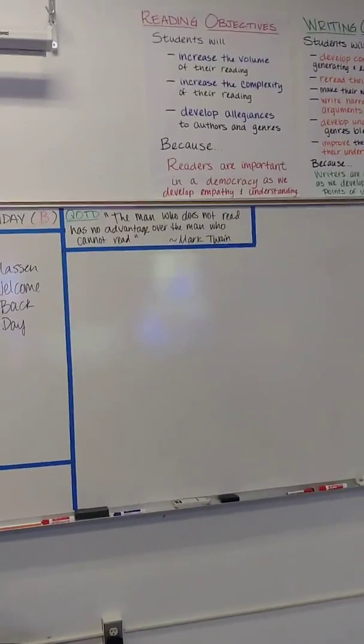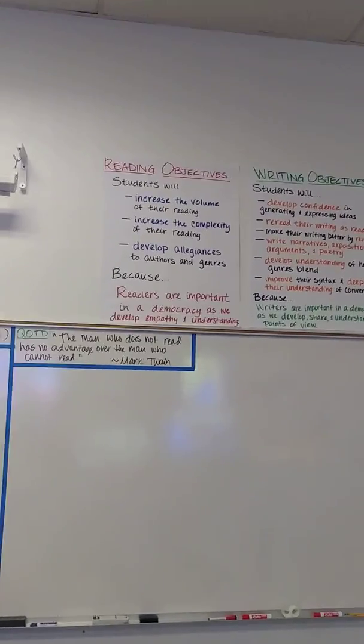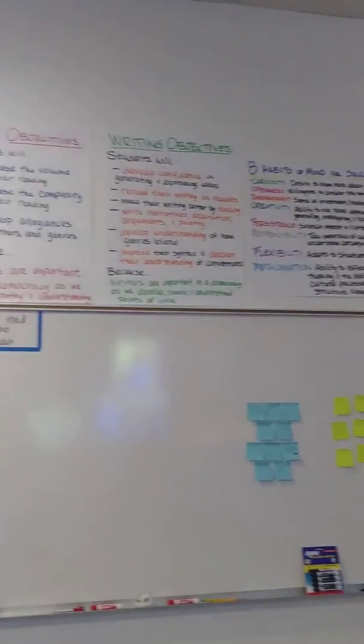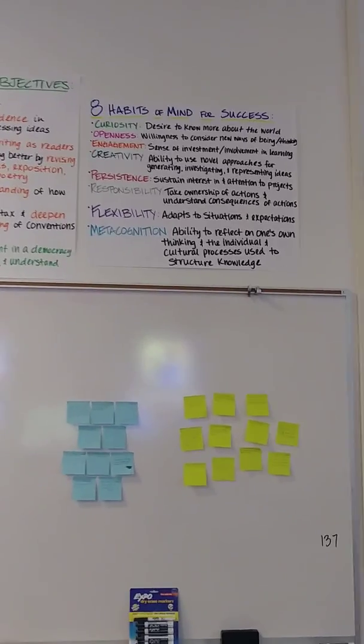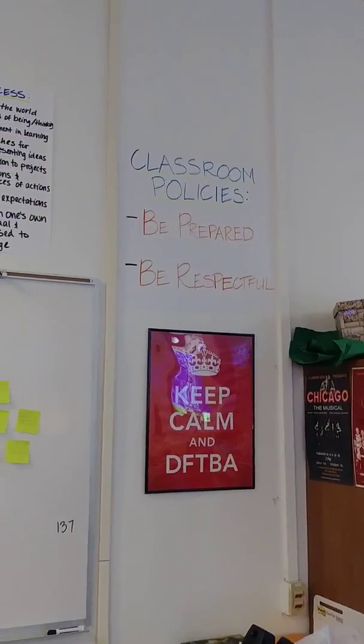Over the summer, I read a book called 180 Days by Kelly Gallagher and Penny Kittle, and from this book, I pulled out our reading objectives for the year, our writing objectives for the year, and then 8 habits of mind, and these are normally for like college success, but it's never too late to get that going. We have 2 classroom policies: be prepared, be respectful.